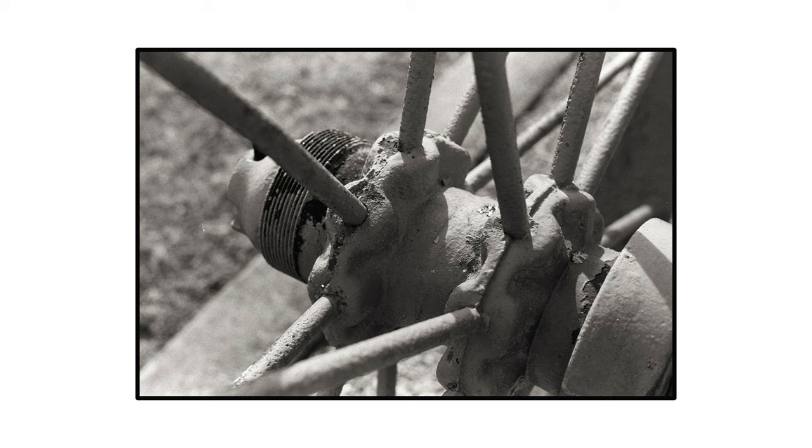Some interesting intersecting lines here. If I keep the depth of field shallow, which is what I want to do, sort of get a vertical out of that. That's sort of interesting.